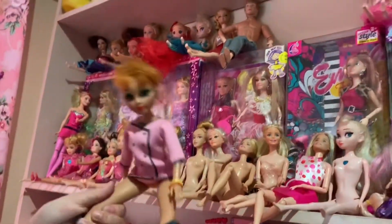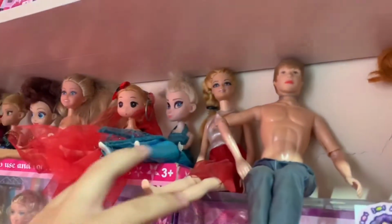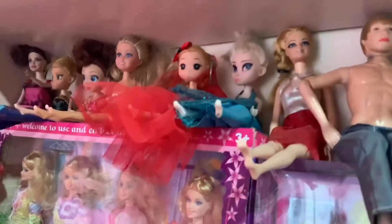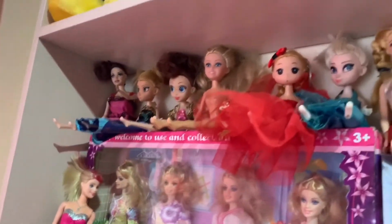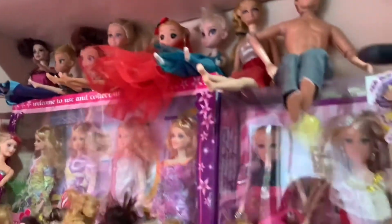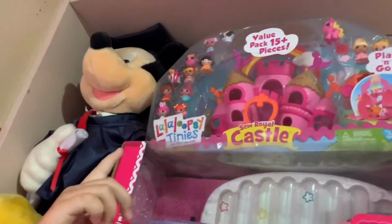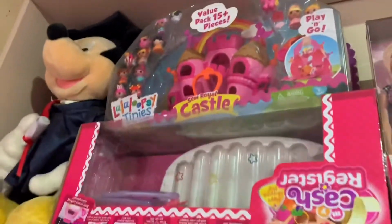So, I also have this boy in here. And in here is something else. I give him some dolls, and my watch is falling, and I need to take that. And in here are some toys. More toys.